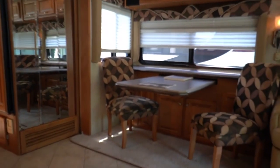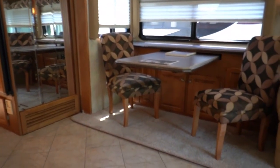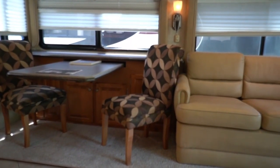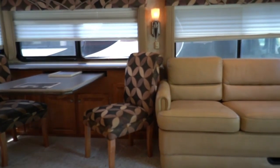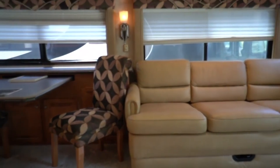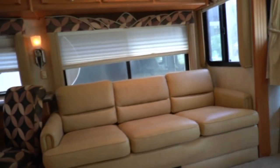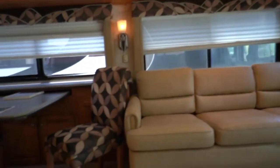And they are used. As nice as I try to show you how these RVs are, and as nice as the ones we buy, they're still a 13-year-old used vehicle. They're not perfect. They're used. We make sure the mechanical stuff works like it's supposed to, but we do very limited work on cosmetics.